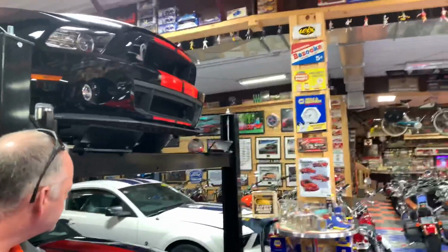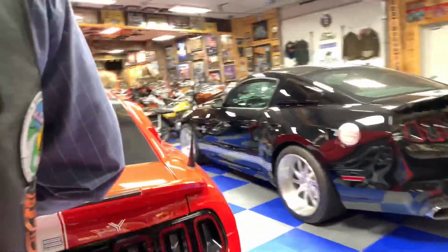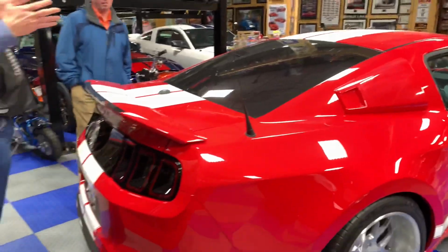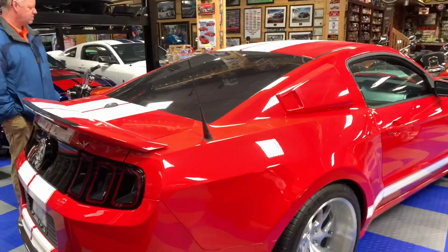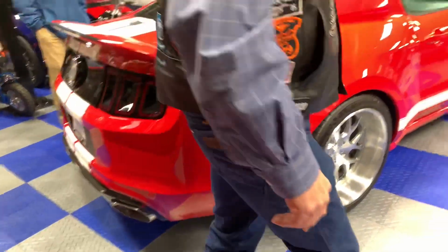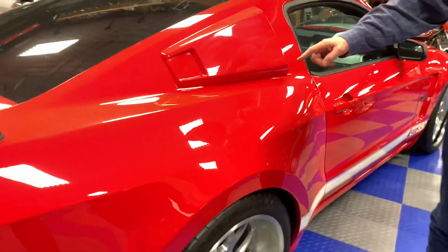If you look underneath this car, I know it's not that fun to get down there, it's all changed out for handling. That's the whole thing. What the GT350 stands for is a handling car. And the carbon fiber diffuser back here. All those are options. And of course, they made a wide body.